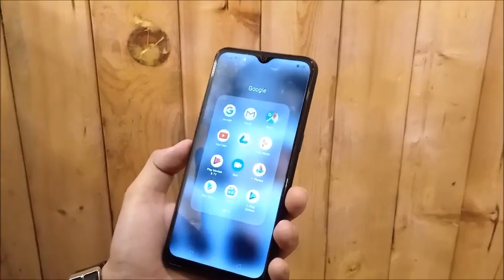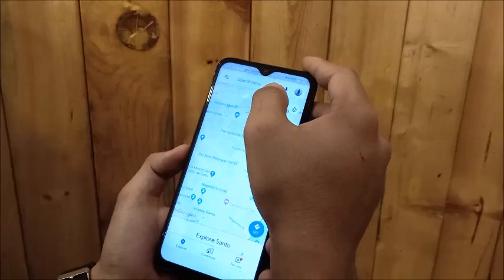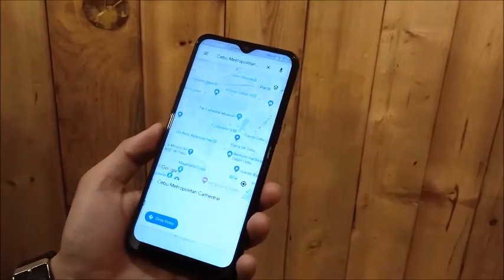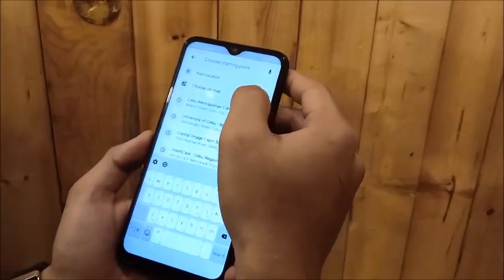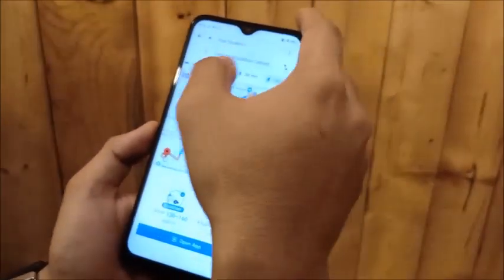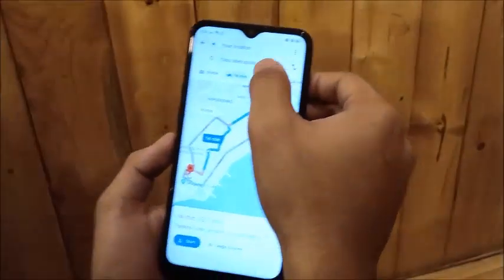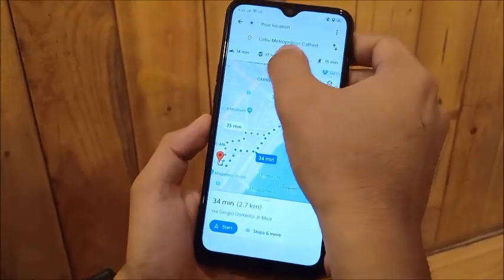Here are the modes of transportation. For those who want to go there, first, go to Google Maps. Second, search for Cebu Metropolitan Cathedral. Get the directions. Set your location. For me, I am here at SM Cebu City. There are many ways to get there. You could drive your car or a motorcycle, or take buses or jeepneys. You could also walk, and the easiest way is to book a Grab car or a taxi.